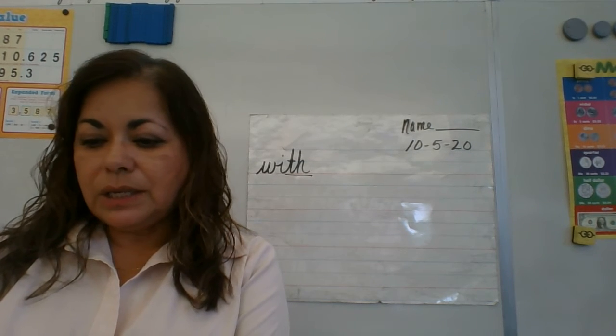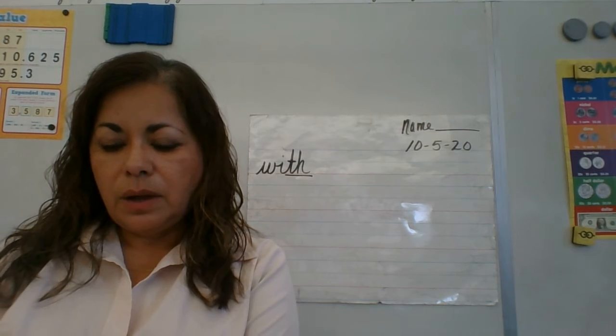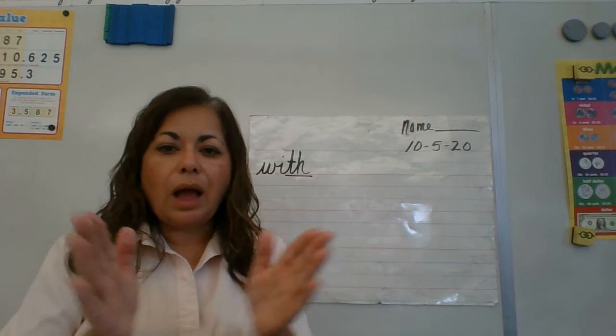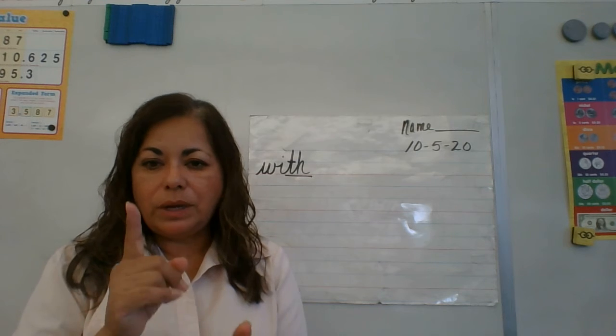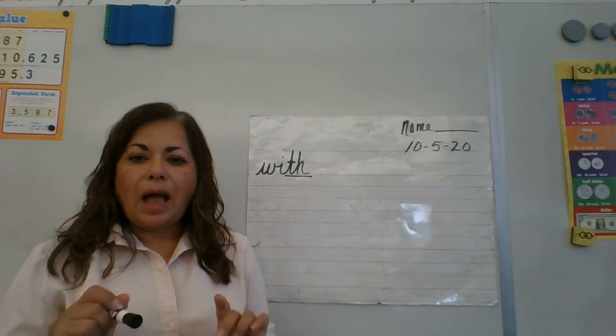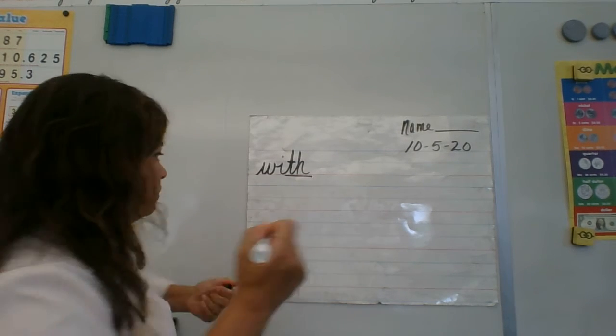The next word is our. Who do we put our faith in? Our. Who do we put our faith in? One syllable, and it has an ow, o, u, multi-letter phonogram.